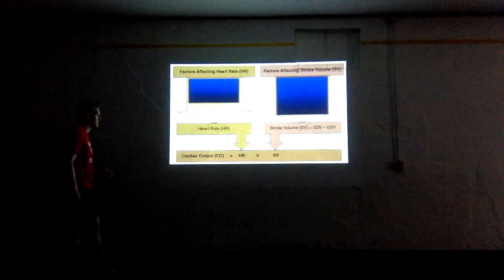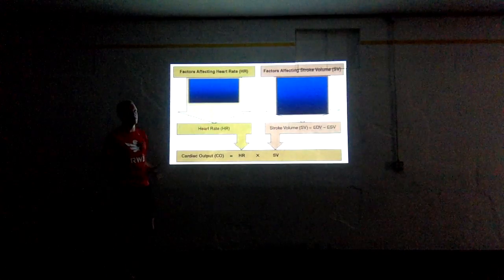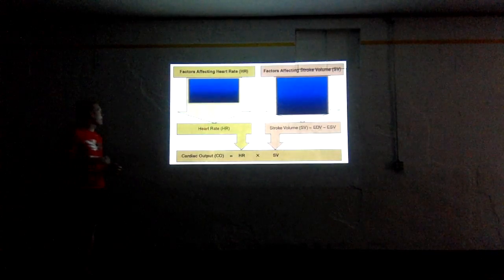So now we're going to go on the factors that go into our heart rate and our stroke volume, and we're going to see some similarities. So go ahead and hit it again.